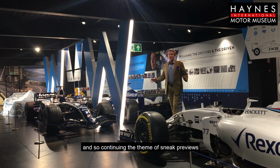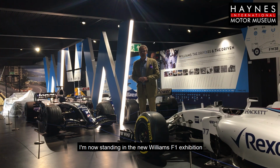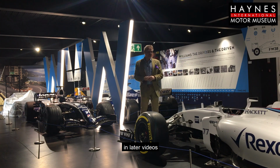And so, continuing the theme of sneak previews to the work that we did in 2020, I'm now standing in the new Williams F1 exhibition, The Drivers and the Driven. And we'll be sharing some close-up views of these cars in later videos.